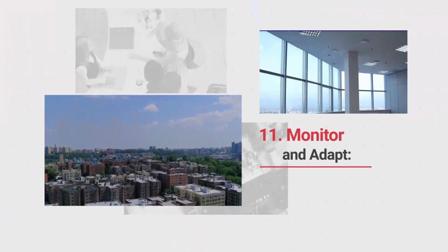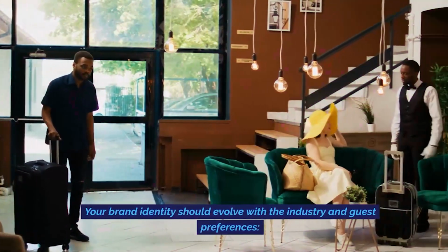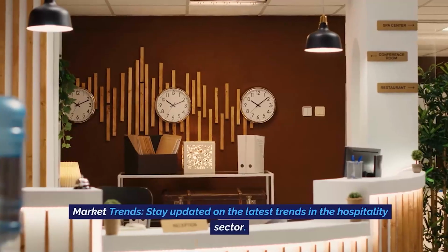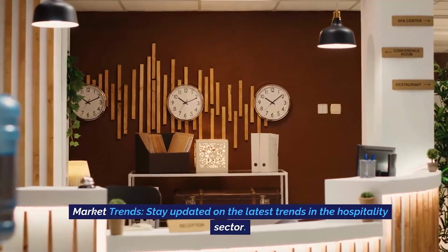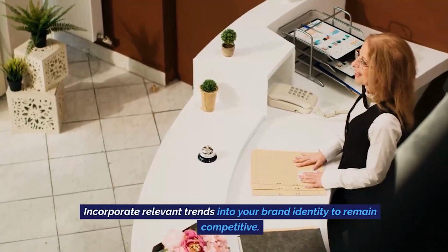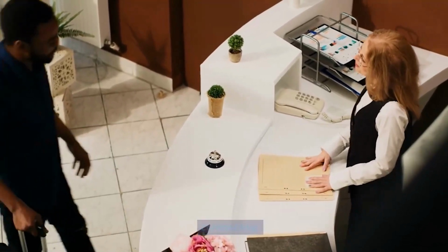11. Monitor and adapt. Your brand identity should evolve with the industry and guest preferences. Market trends. Stay updated on the latest trends in the hospitality sector. Incorporate relevant trends into your brand identity to remain competitive.